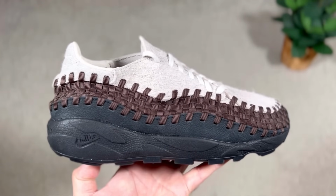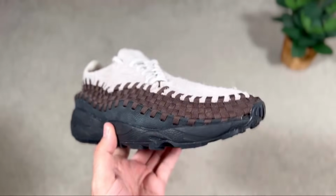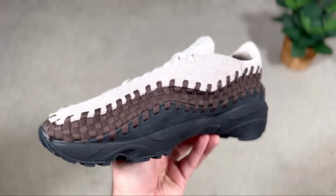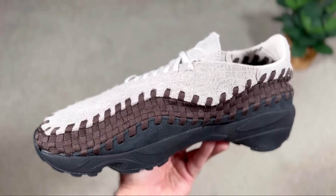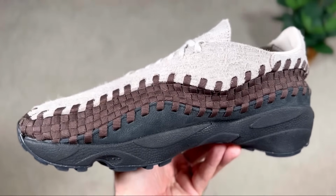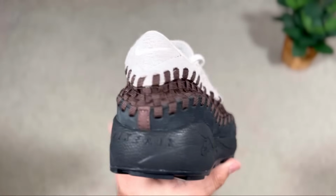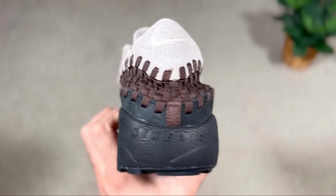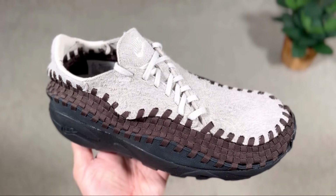So I need to admit that seeing this one on SNKRS app, I wasn't too drawn to it, but for sure when actually having it in hand and also on foot as well, your opinion will change 100%. These ones actually are quite nice, and even though they are coming at a slightly higher price, for sure you will be surprised by the level of comfort provided by these ones. So let's go ahead and also do a breakdown of this one guys.